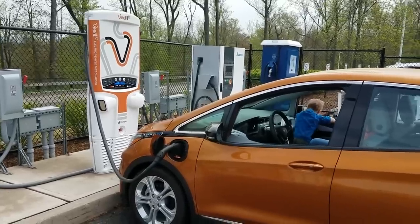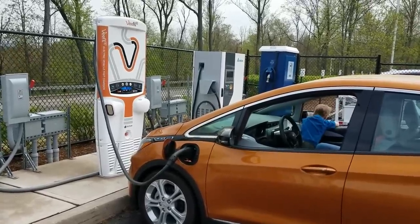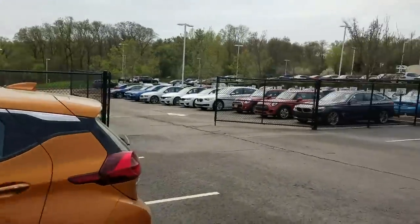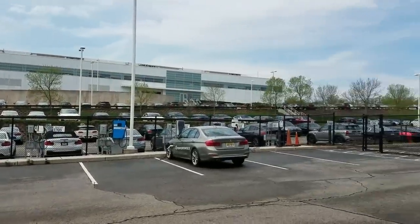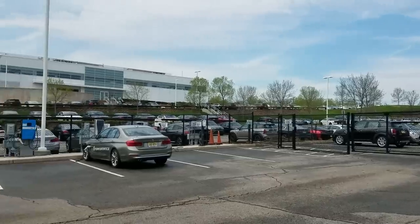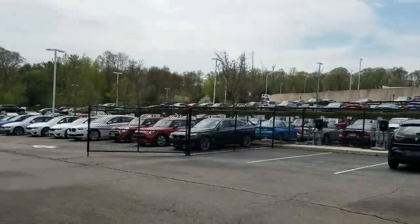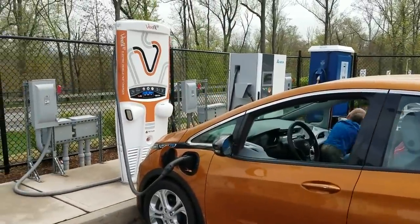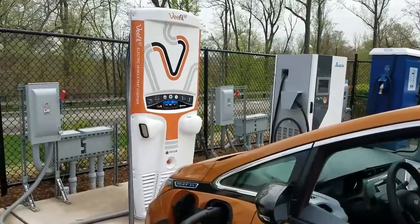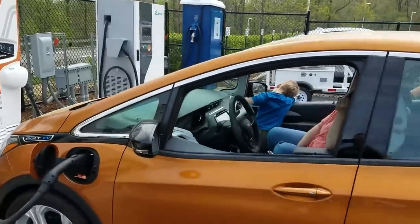So we made it back to New York, and we are at the BMW place that we had stopped at before. One of the few places that we've stopped at twice. So this is cool, we're familiar with it, and it was really easy to find this place again. And I'm hooked up to this machine right here. I like this one, it's kind of like the ChargePoint. It's a pretty cool machine.